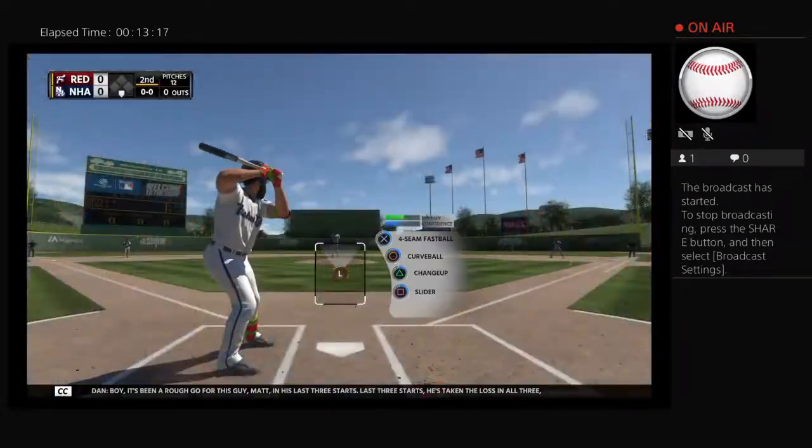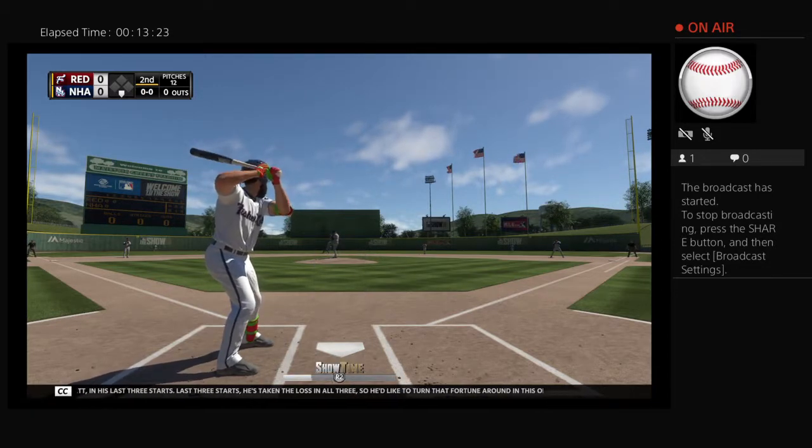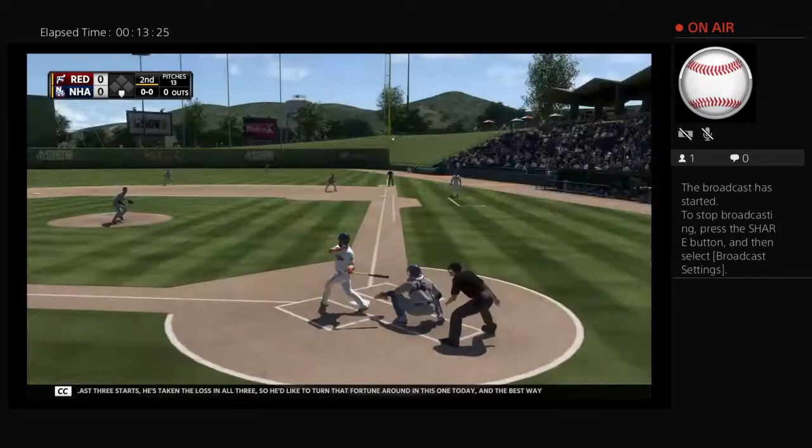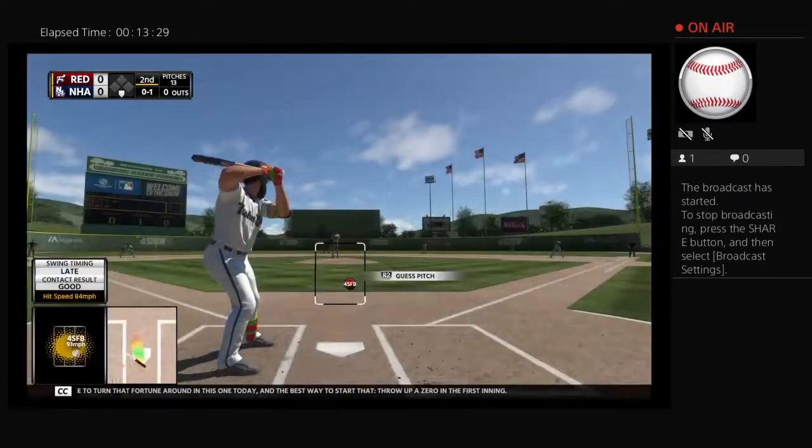Boy, it's been a rough go for this guy, Matt, in his last 3 starts. Last 3 starts, he's taken the loss in all 3, so he'd like to turn that fortune around in this one today, and the best way to start that, throw up a 0 in the first inning.